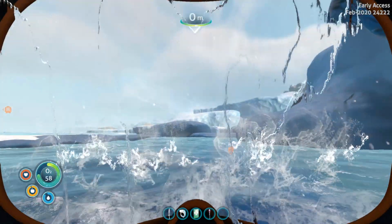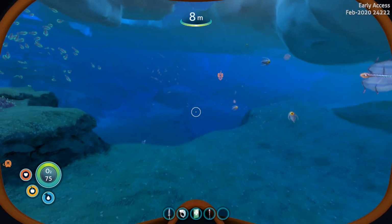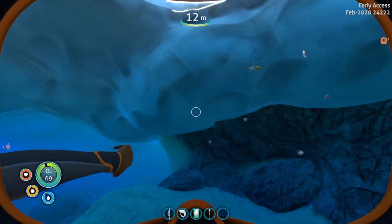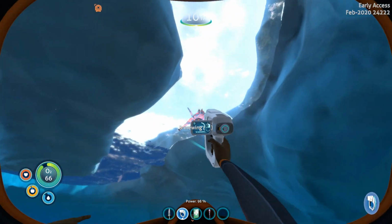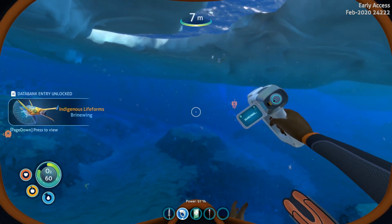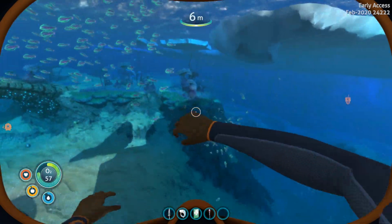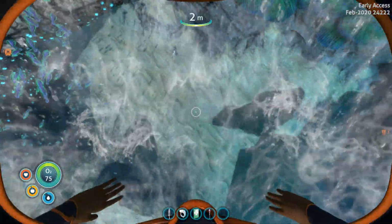So there is quite a bit to explore, and it's always kind of exciting when they do updates because things have definitely changed, and I never know quite what has. That's one of the things that froze us. A brinewing. Okay, that's as close as we want to get to him. Unless I can freeze him back. I mean, turnabout's fair play.